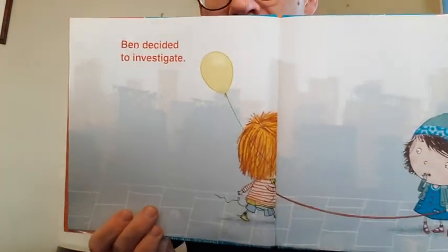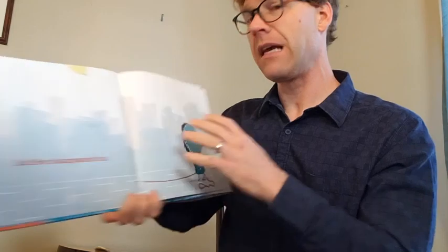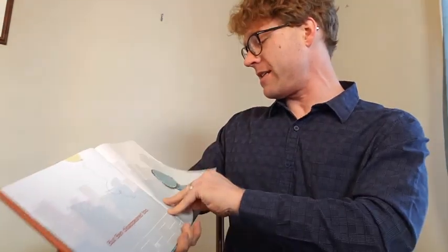So Ben decided to investigate. But oh no, look what's happening to Ben! I think the book's eating Ben! Oh no! Ben disappeared too! Oh no, Ben! The book ate Ben! Oh my goodness!